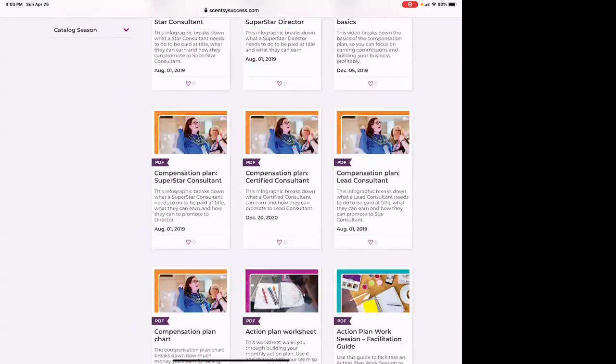These are great documents that I highly recommend you share with your team and have them printed out, keep it in front of them so they know what to work towards. And now they even know how to create a plan because you've showed them how to make that plan to get to these next steps.